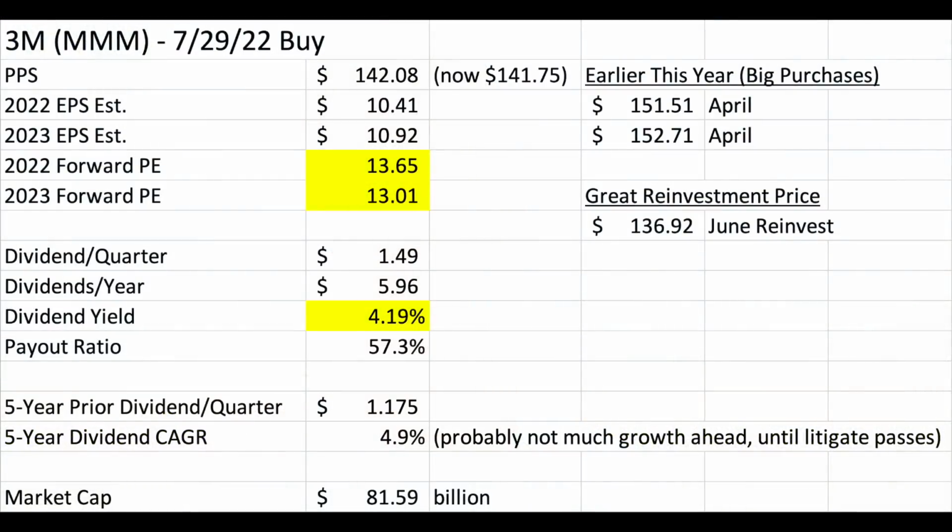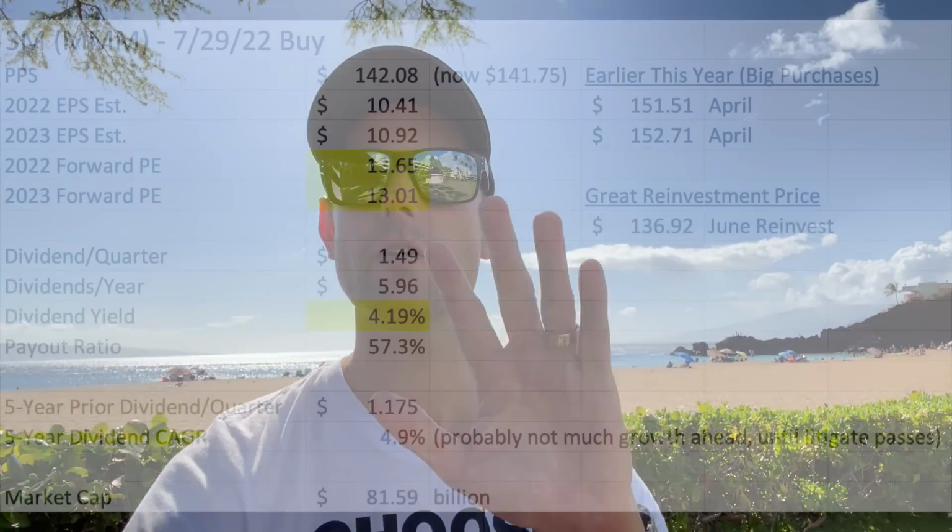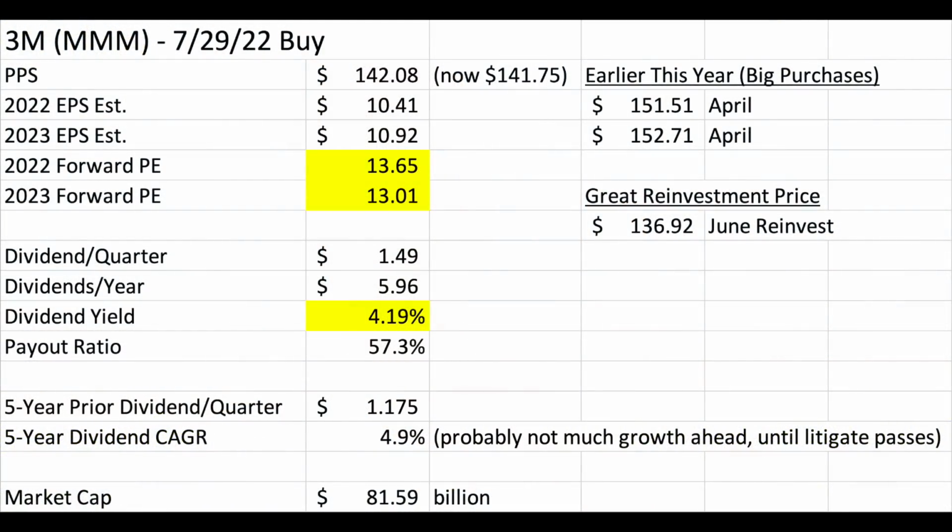Right now, 3M Company is yielding 4.19%. That is a huge starting dividend yield, and it's trading at a PE ratio of 13. What is not to like? In fact, I recently purchased more shares of 3M Company. I'm going to share that on the screen in front of me right now. Check it out. That is my recent purchase.